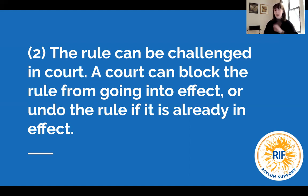A court can block a rule from going into effect, or if the rule has already gone into effect, a court could decide to undo the rule. And that's really what, in the case of this court case on the 2 work permit rules, we're all hoping for, is that the judge will determine that either DHS didn't have the authority to do what they were doing, or that the rule is unjustifiably harmful, and will block the rule and it will be undone.